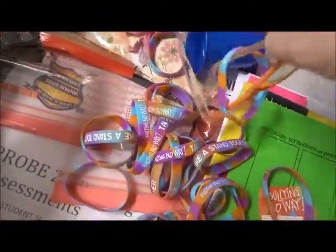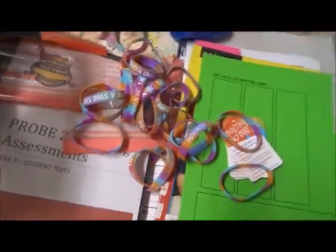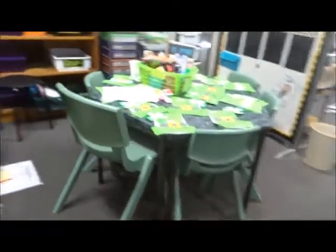Oh, and guess what? I found my orange glasses. Woo! That will match my orange outfit for today. Woo! Oh, that's better. I can see.